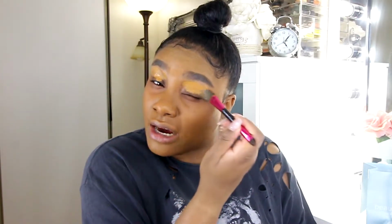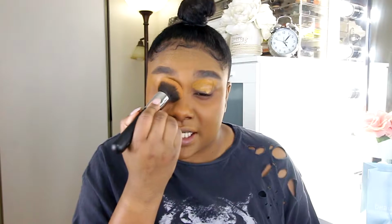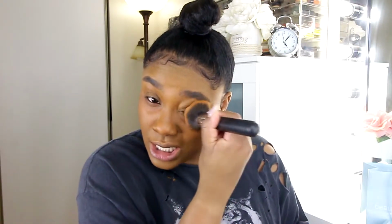On camera, it probably looks really nice, but in person, it's a beautiful foundation. It's really light. Even though I went in with the second layer, it's still really light on the skin. It just doesn't give me that coverage that I want. If I had even textured skin, this would be the foundation I would gravitate to. It's also a nice foundation if you're going on vacation and you want coverage, but not too much.